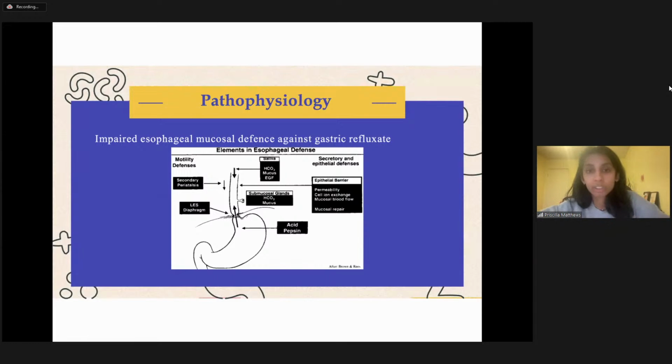Remember, as I mentioned earlier, the bicarbonate that is secreted in mucus can help neutralize the effects of the acid. And then there are also submucosal glands, cells in the esophagus that secrete bicarbonate as well. All of those really help to protect the esophagus from the acid. But if the esophagus's barriers are not working properly, then we can see worsening of GERD or GERD happening.